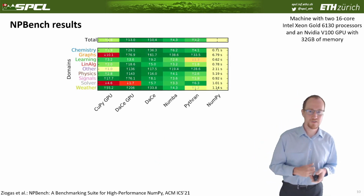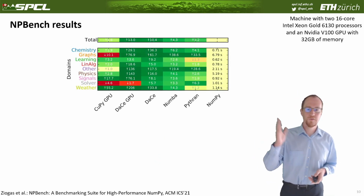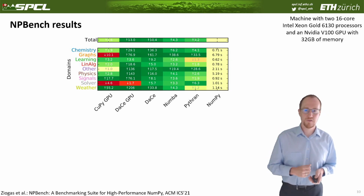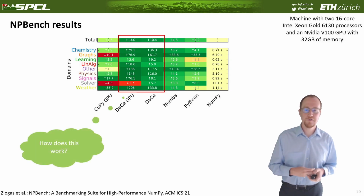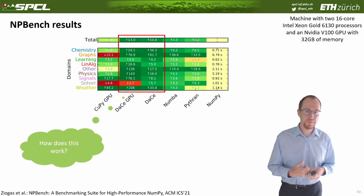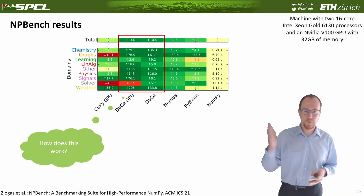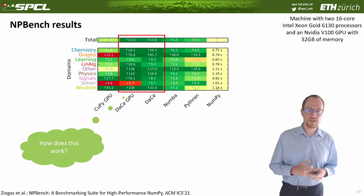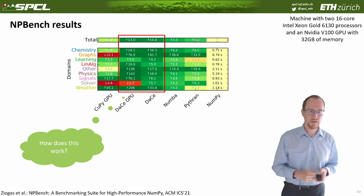So just to summarize the results, what's quite interesting is the total, the topmost row, where we look at the different speedups over NumPy. You can see all of these frameworks on geometric mean give us a speedup, but Dace is among the fastest. We get a 13x speedup for the GPU case and a 10x speedup for the CPU case, while NumPy, for example, gets you a 4x speedup for the CPU case on exactly the same architecture. You see the details up there: 16-core Xeon Gold.